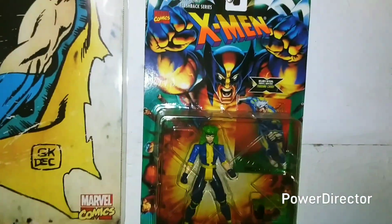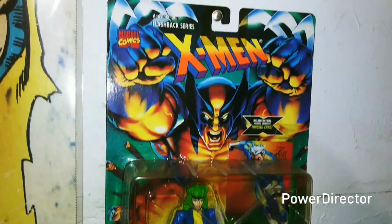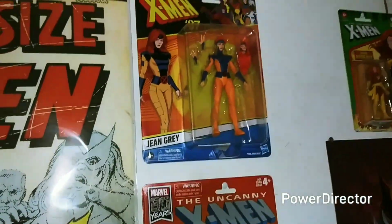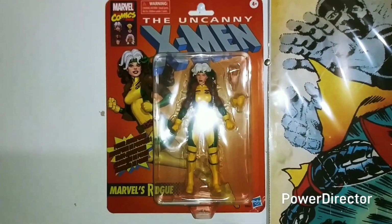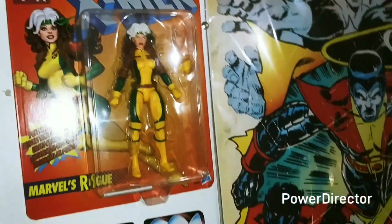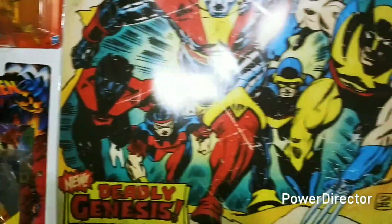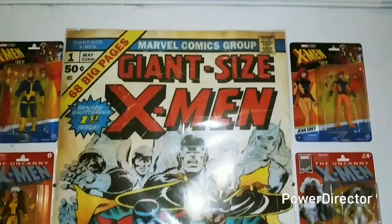Coming on over, we've got some X-Men figures here. Got Parallax. Got Storm. Jean Grey, Cyclops, one of my all-time favorites, Rogue, going on down into some Archangel, and the biggest copy of Giant Size X-Men you'll probably ever see.